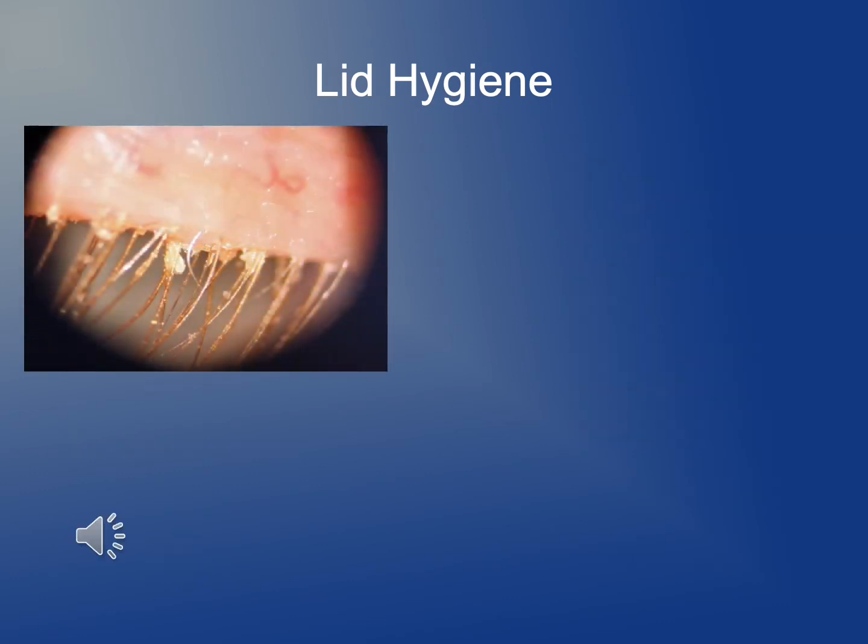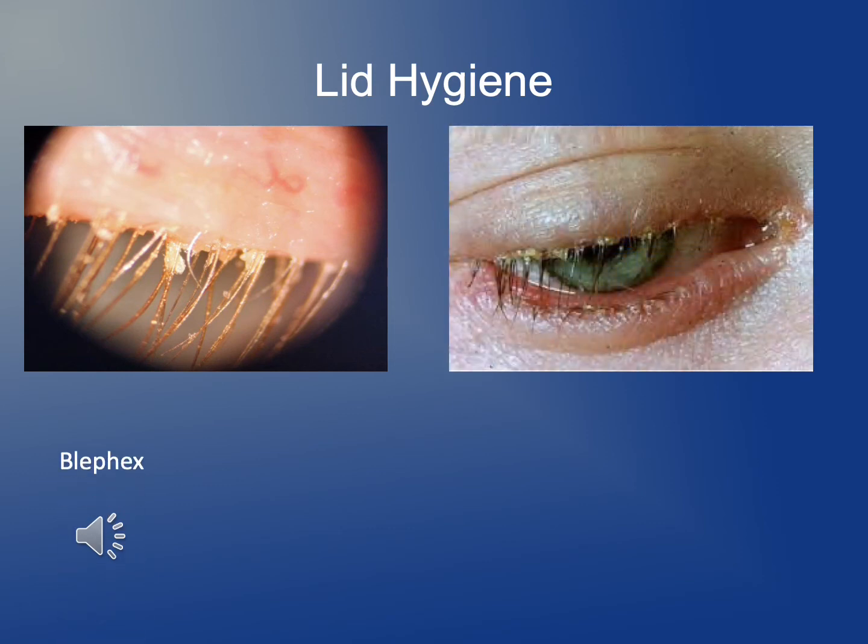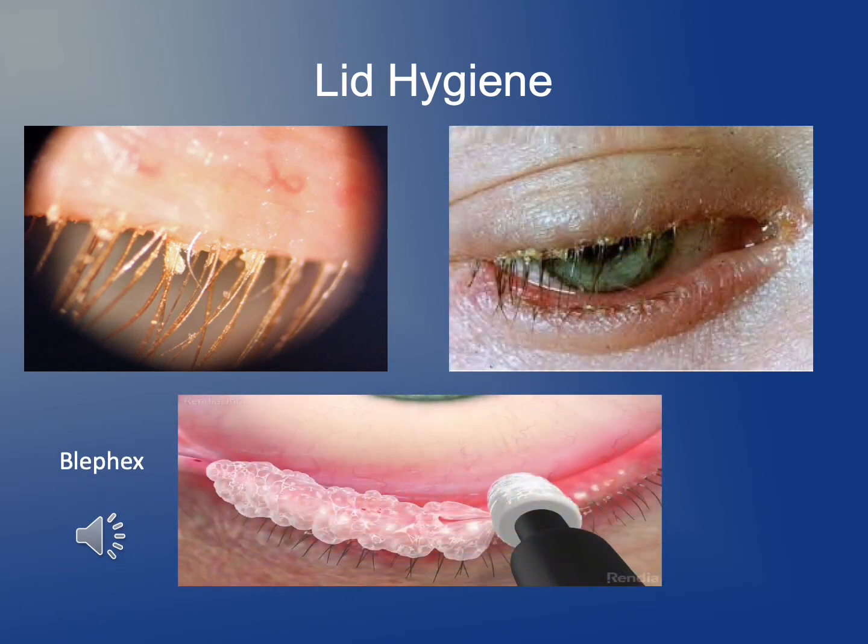On patients that have an excessive amount of biofilm, a normal daily cleaning will not be enough to remove it. This requires an in-office treatment called Blefx. I will go into this in more detail under office procedures.